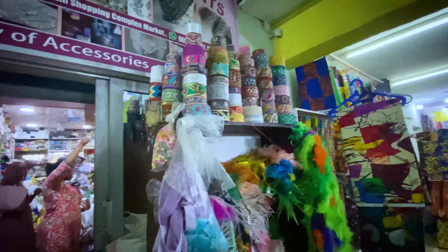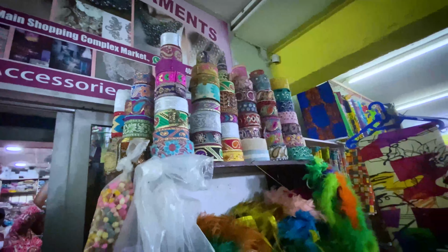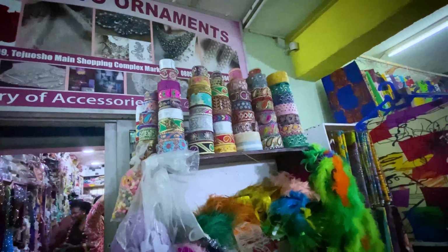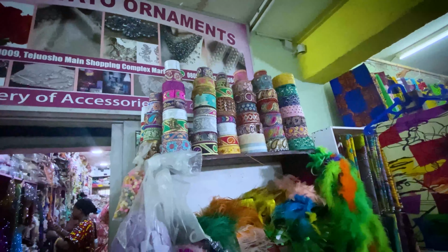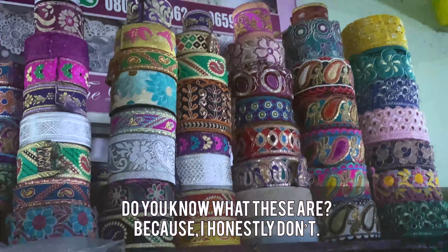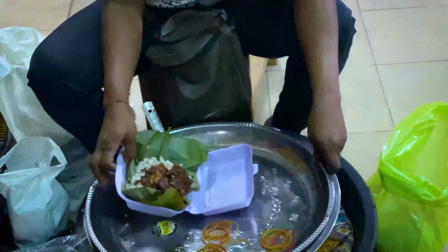Street food, guys. Street food. I don't know what these things are for. If you know what these things are for, please let me know. I really don't know. Most of the time when I come to the market, I'm always fasting. But well, literally it's a Chinese accessory. I don't know. Look at them. It's Chinese accessories. So yeah. In Yaba.